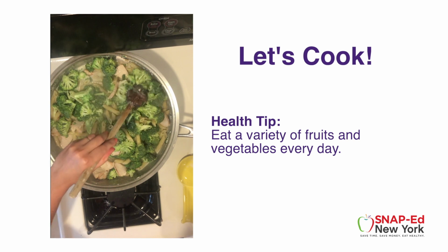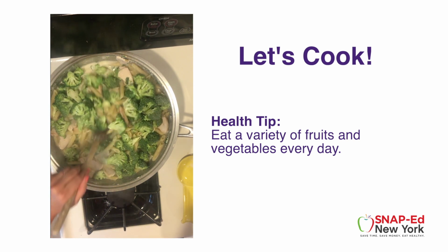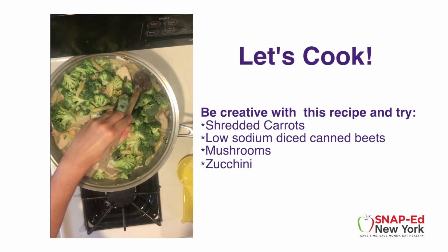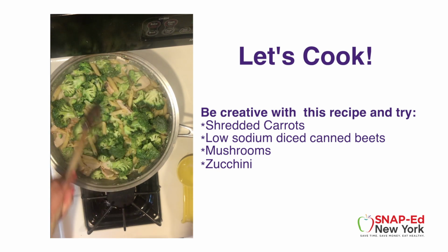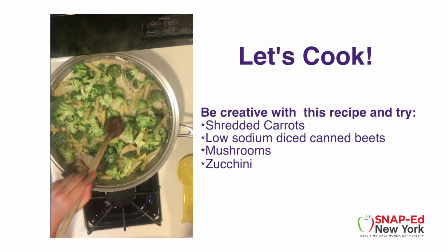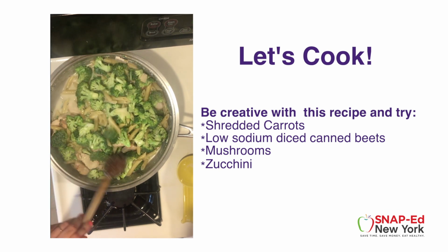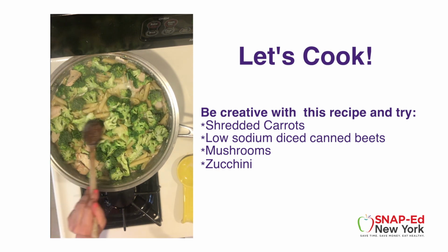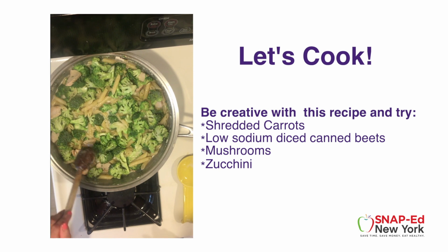To change up which vegetables you use in this dish, you can get really creative. You can use things like shredded carrots. My family sometimes likes to put in low sodium, diced canned beets. It makes it a really fun pink color. You can also add in things like mushrooms or zucchini. There's really no limit to the amount of vegetables you can add in a dish.